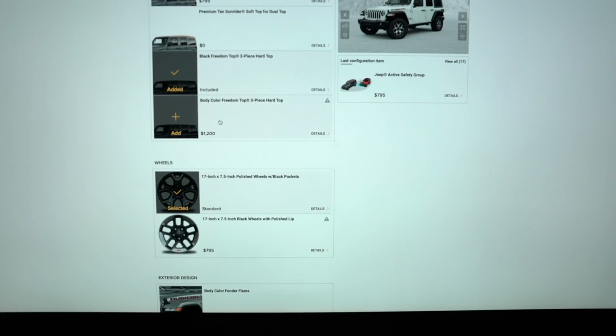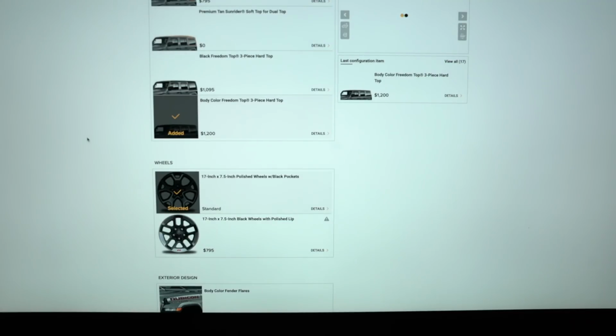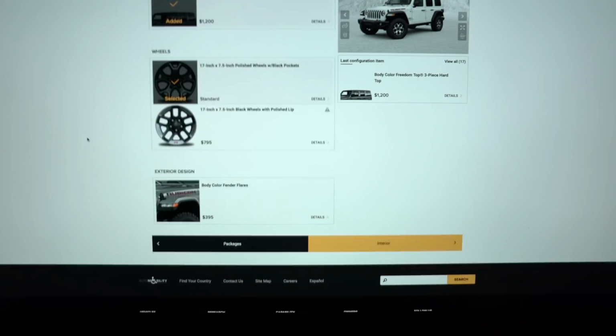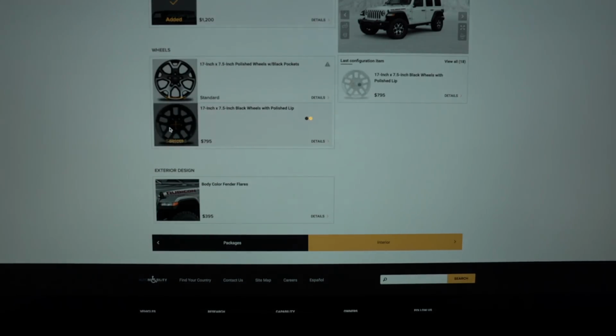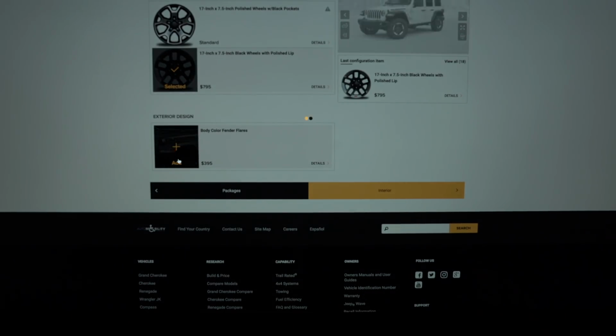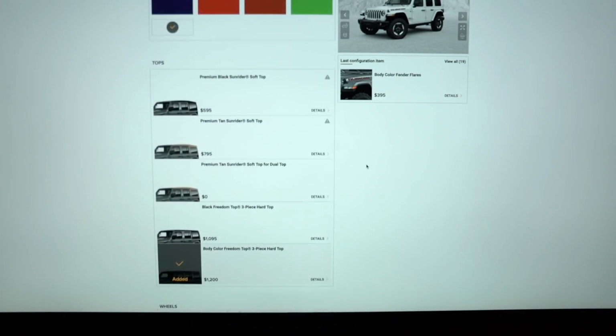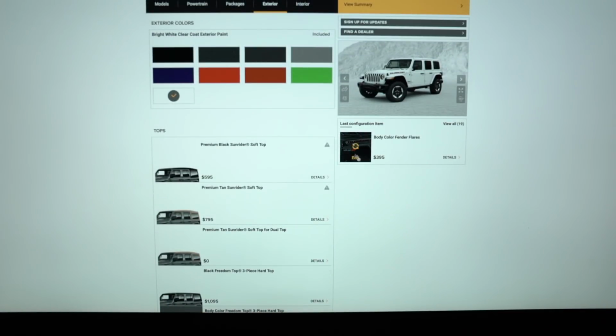But let's make our 3-piece hardtop painted to match. That's an extra $1,200. So now we're getting the 3-piece Freedom hardtop painted to match, and also the soft top as well. Change the wheels. There's another $800. Let's have the fenders painted to match. And I think that's pretty much spec'd out as much as you can do.